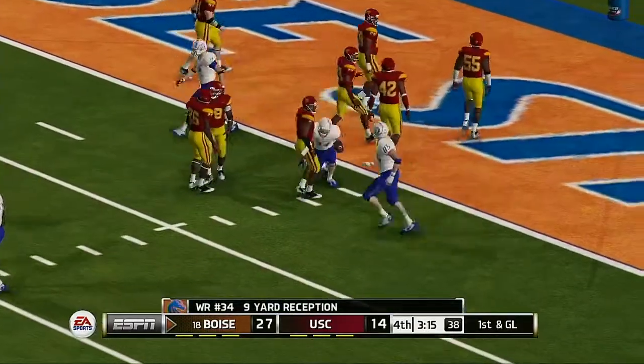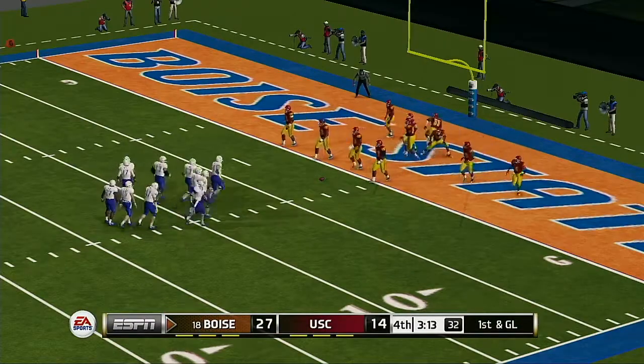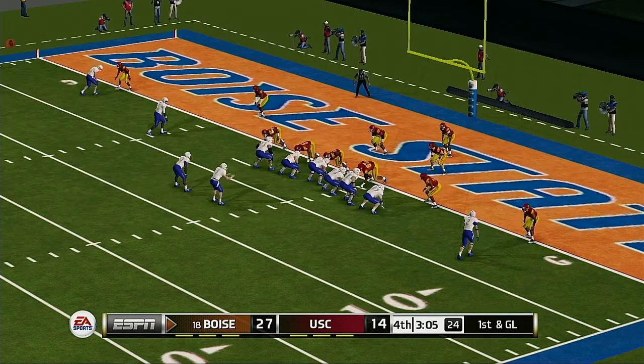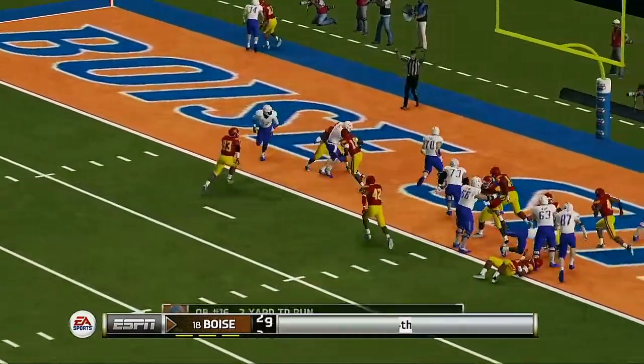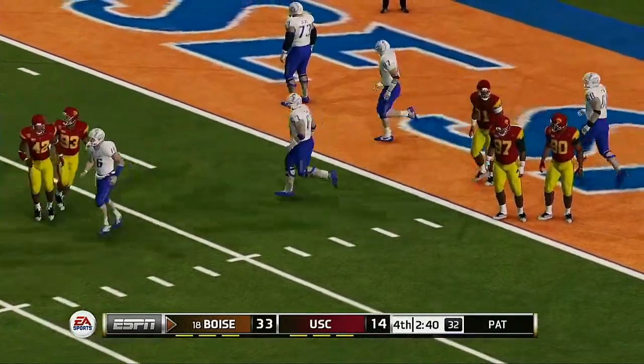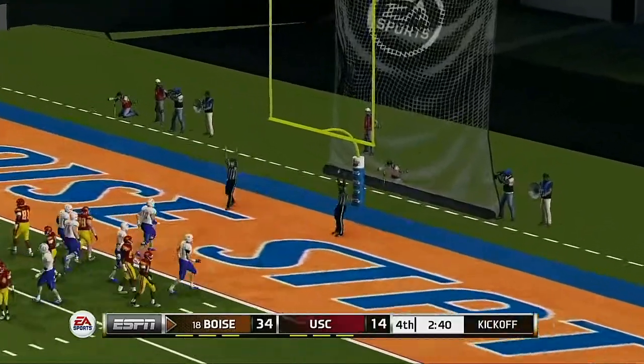And that sets them up with a first and goal. That makes it first and goal. First and goal from the 1. Expect to see something straight up the middle. Touchdown, Broncos. And he adds the extra point.